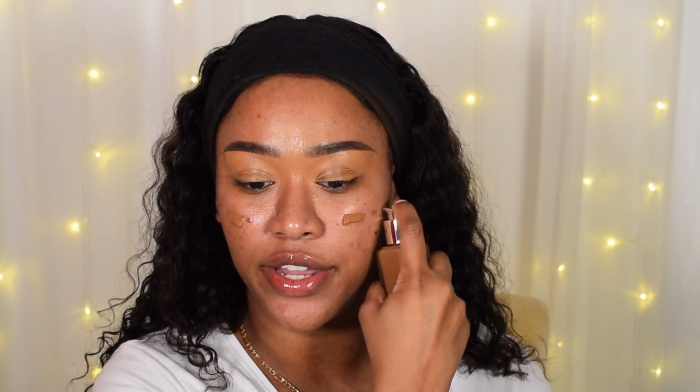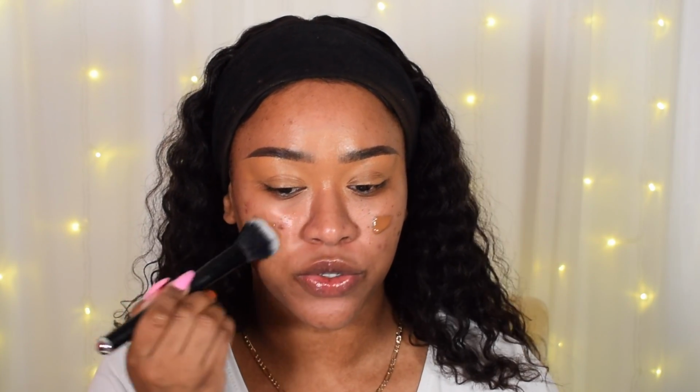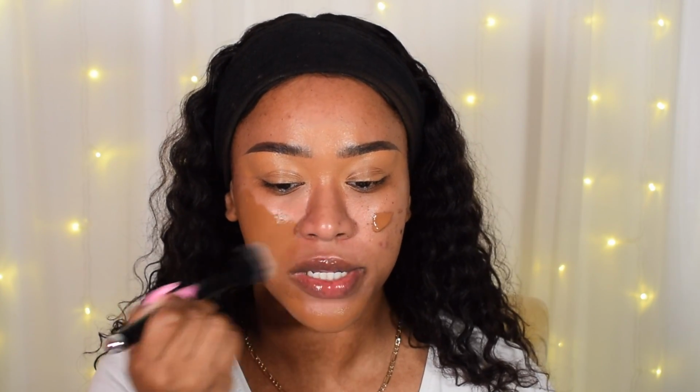So I'm gonna start with a pump on each side, just because it claims to have full coverage, and I'd rather start with less and build up more if I need it than taking too much. So I'm just gonna spread that out. Looks to be a good color. It is a little bit dark, but I prefer a little bit dark so I can brighten up with concealer. Let me take a little bit.